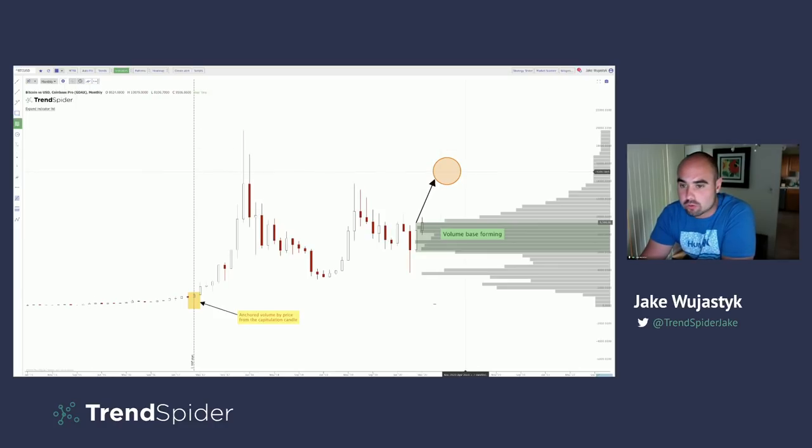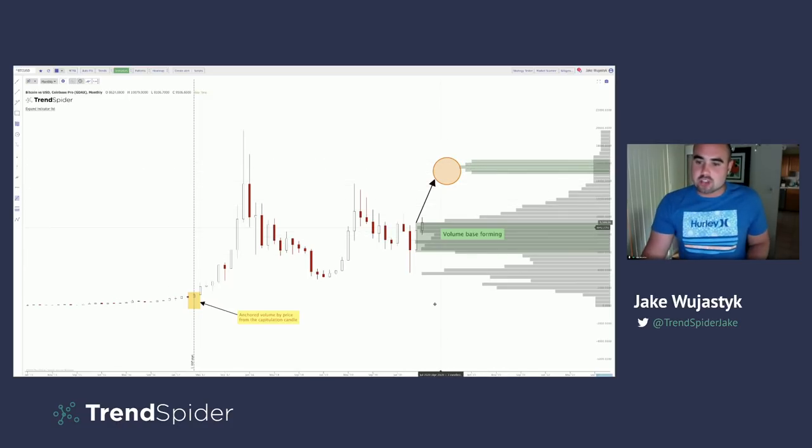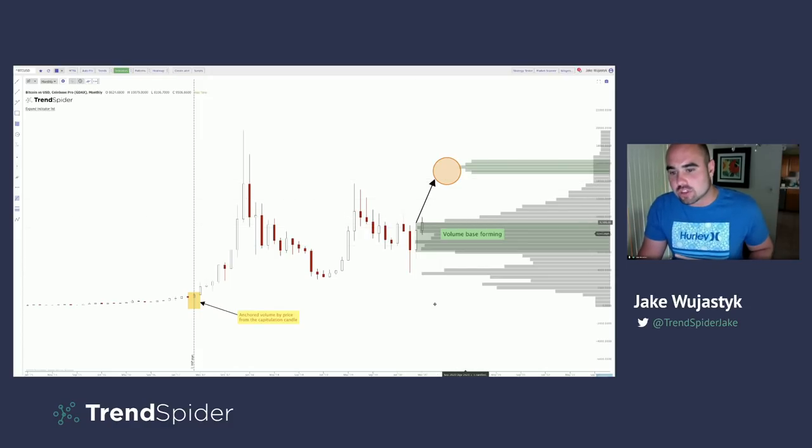You'll see this morph into maybe a couple blocks like this. For example, here, you may have something like this form over the next couple months if we got a big move up, because all of this supply has to be distributed somewhere. There's a finite amount of coins for Bitcoin, so these have to go somewhere. As the price goes up, this volume will be distributed at a higher point. This is how you sometimes see the price stair step up these areas. So that's something to keep in mind.